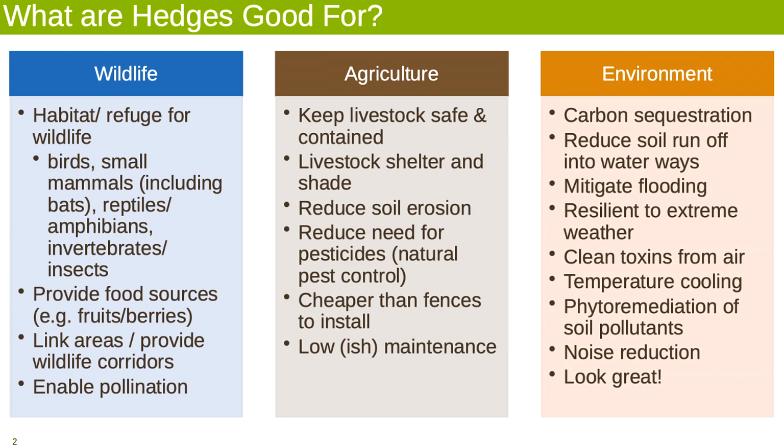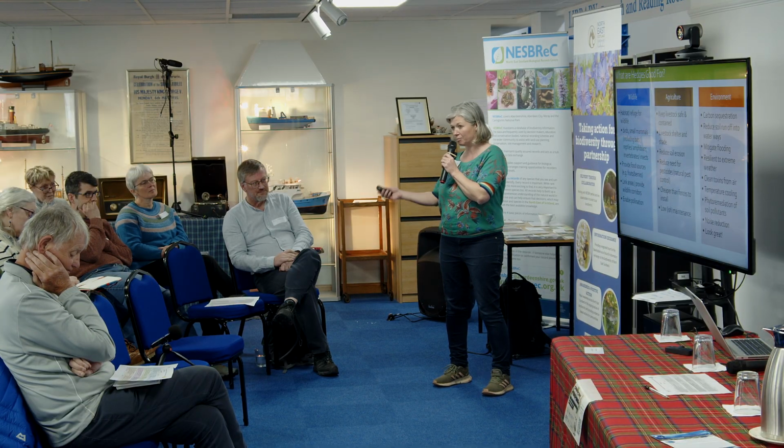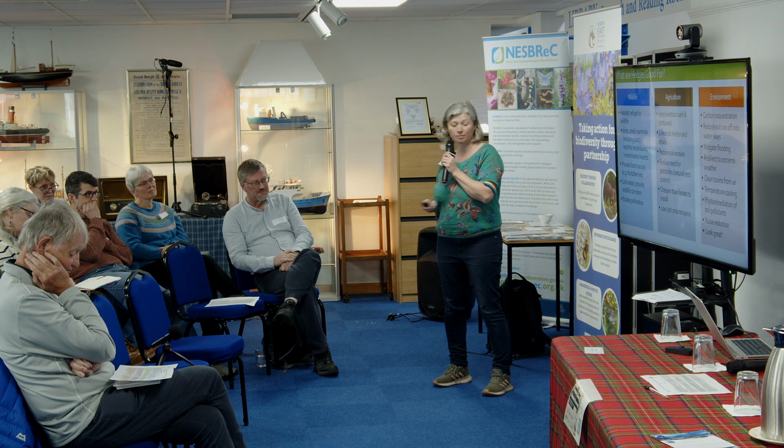Looking here with the wildlife, it provides a fantastic habitat, as I've just said, provides lots of different food sources in terms of the berries, and great for pollinators in terms of the different flowers that you get available. And it is a brilliant linkage to different habitats, both in terms of the margins and linking to woodlands and to ponds. So it's a fantastic connector.